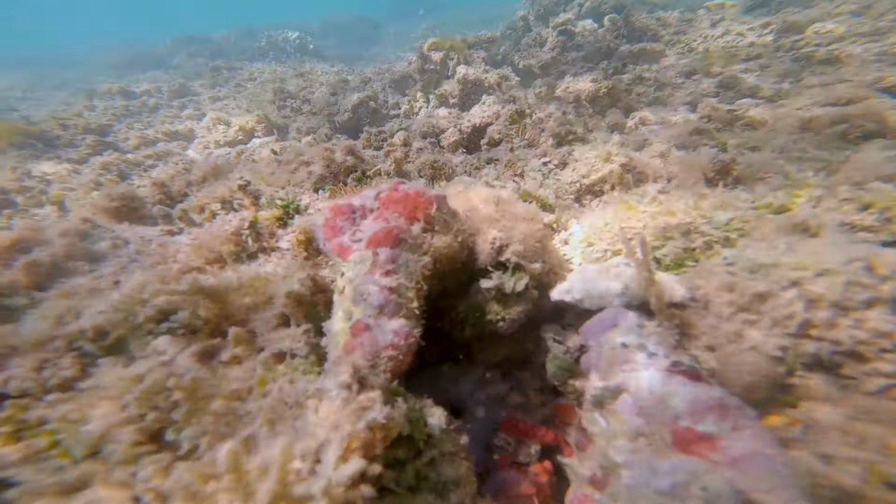Found this Tako hole, but it was empty, and then right next to it there's a Tako. I wonder if it was his hole.